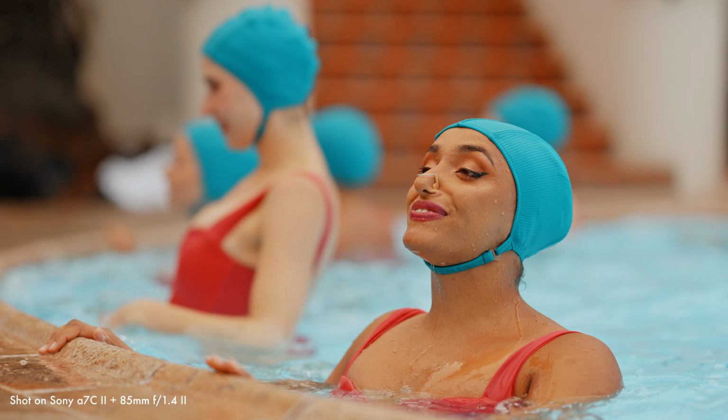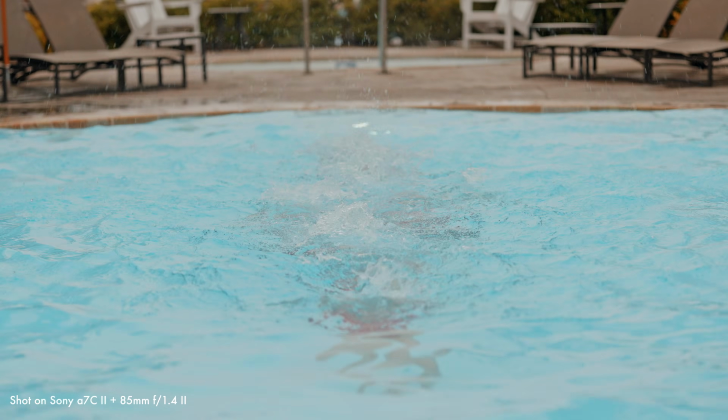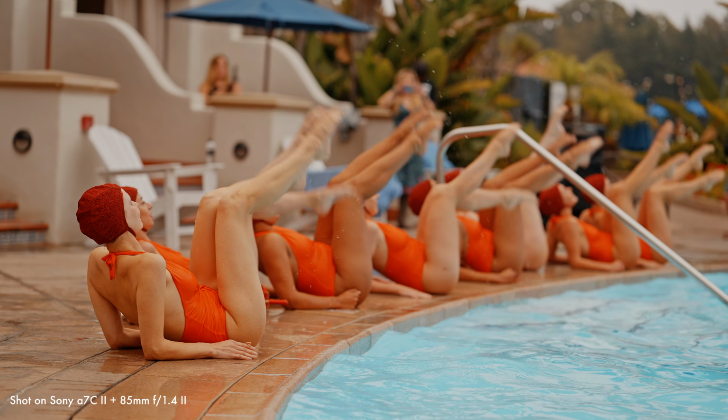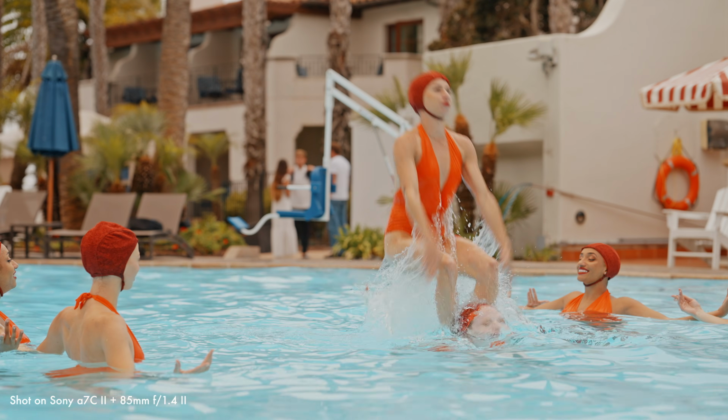I was using the a7C Mark II to capture these at 60 frames per second, so there is that internal crop happening in these frames, essentially turning our 85 into a 135, which I'm definitely not complaining about.